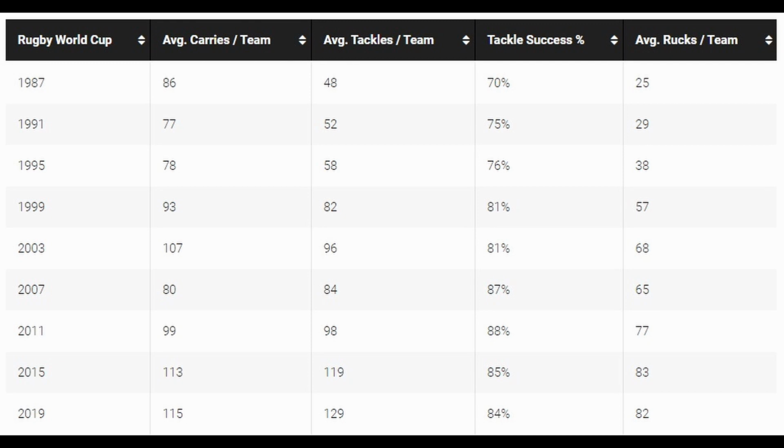In the pre-professional Rugby World Cup era, the average team made 134 combined carries and tackles per game, a stark contrast to the last 2 editions where teams made well over 200 on average in each match. Similarly, the total number of rucks in the game has risen dramatically, with the breakdown becoming a major focus in today's game. During the 2019 Rugby World Cup, Maro Itoje's total of 66 rucks against New Zealand in a semi-final was the most any player made in a match at that tournament.